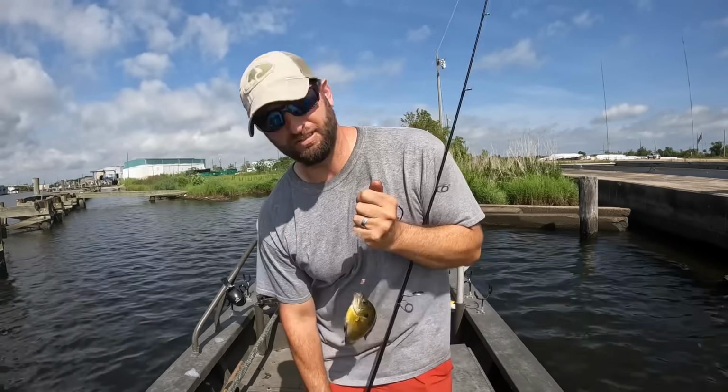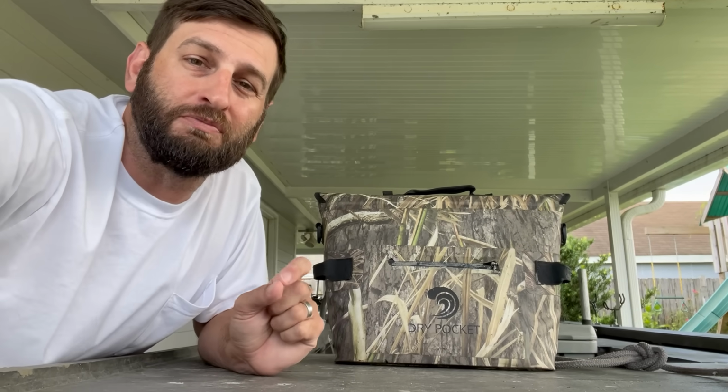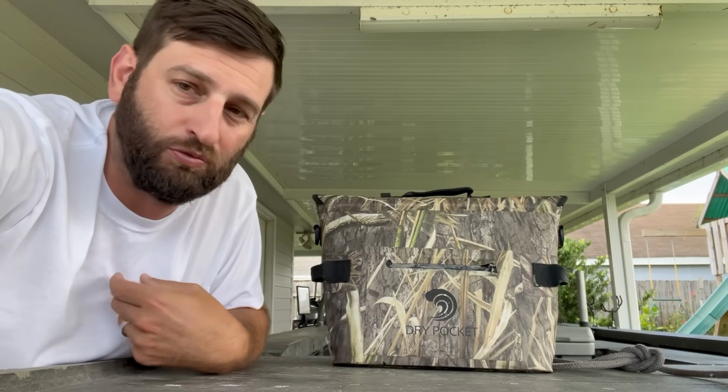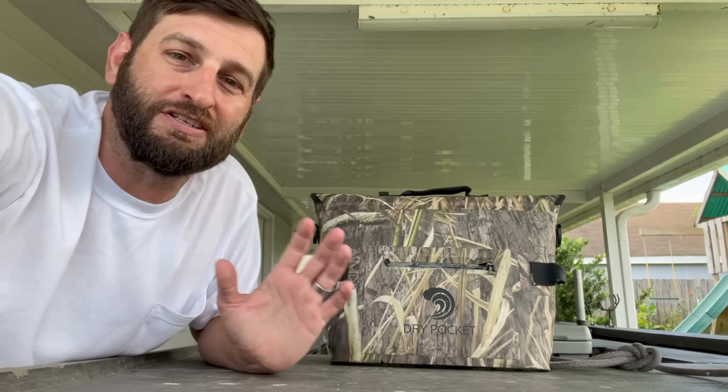That's located in Chalmette, Louisiana, and you want to launch at Fisherman's Friend Marina. This little spot is right there across the marina. Great place to bring kids, catch tons of bluegill, and just have a good time. So Fisherman Friend Marina in Chalmette, Louisiana. Just go right across the marina. That's where this spot is. No big secret here. I'd love for you to go have fun, catch these fish, take your kids, have a good time.